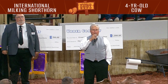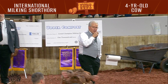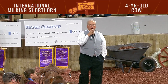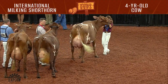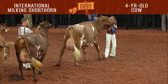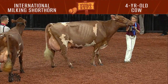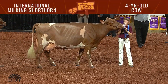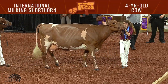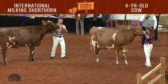Pretty special when you get a pair of cows like this. Really peas in a pod, cows that are made very, very similar. Cows that walk with grace and style. Cows that have strength and substance, yet are thin-hided, clean, and dairy. And they have beautiful mammary systems. I think it's a really close placing between these two. The first cow gets the nod.